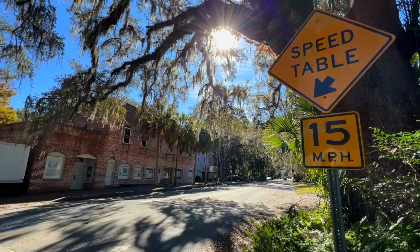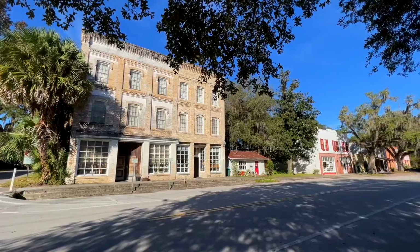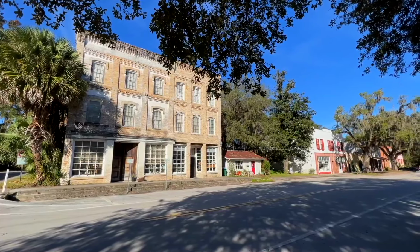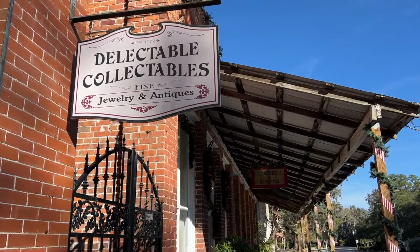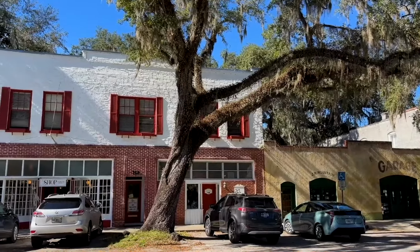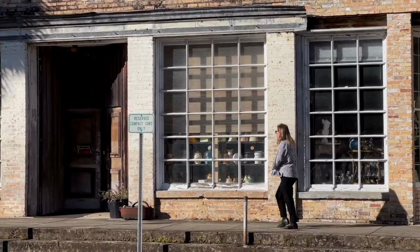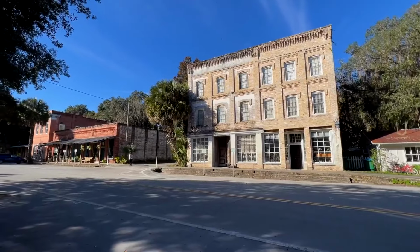Then on to Florida's oldest inland town of Micanopy. The downtown district is on the National Register of Historic Places and is a popular destination for antique lovers. Micanopy's eclectic mix of authentic rustic storefronts along with its historic homes and old cracker houses have earned it the nickname, the town that time forgot.